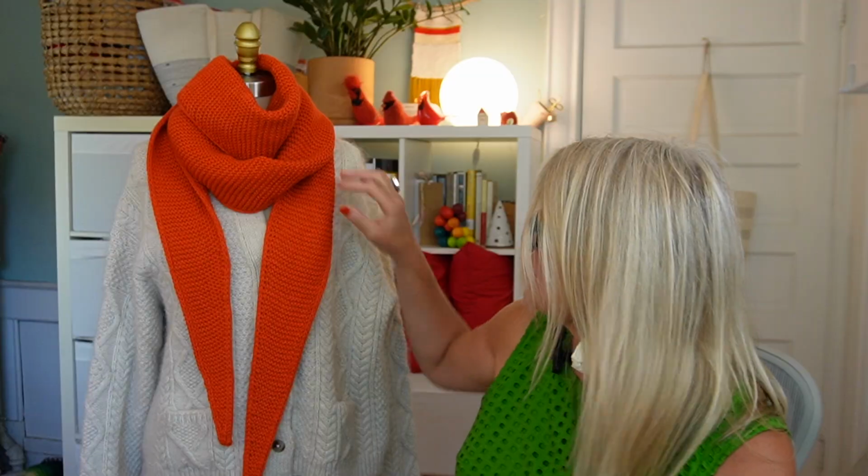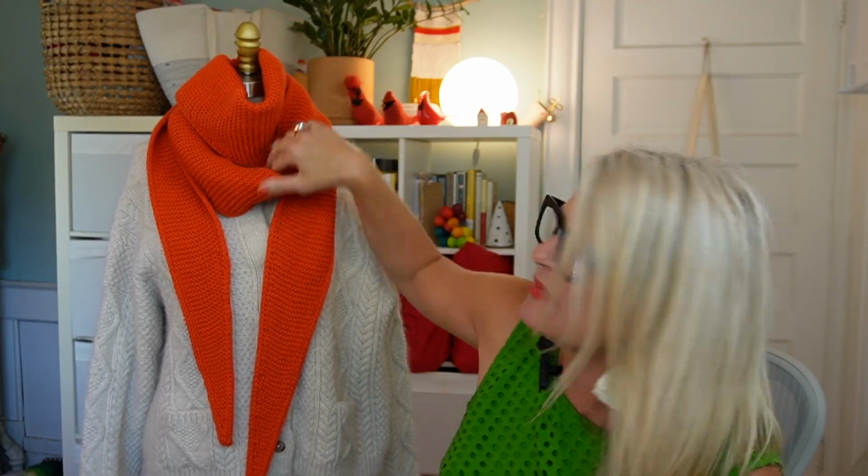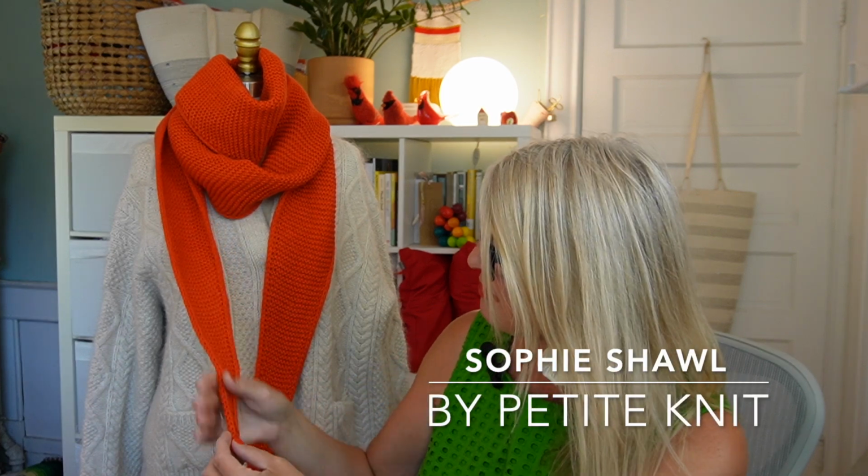It is just such a great design because it makes you start at one of these tips and it's so thin, and it's got I-cord on either edge. It's knit in garter stitch, so it's super stretchy. You start at one of these ends and along one side it keeps getting bigger and bigger, and then eventually you decrease and go back this way.